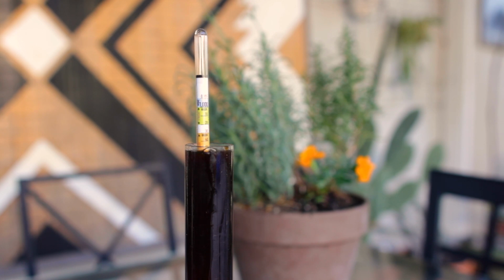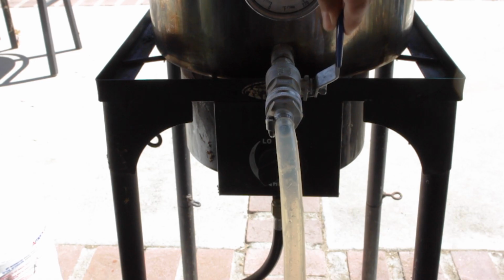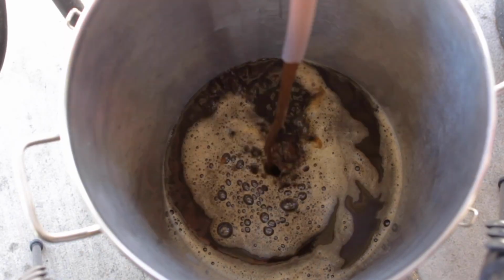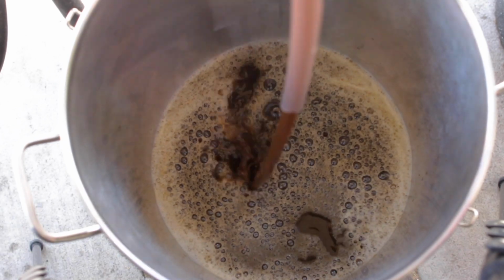Once it's all in and fully dissolved, I turn on the wort chiller to cool down the wort, and I also take an original gravity reading, which I got 1.061. And once the wort's cooled down to about 67 degrees, I transfer into a fermenter. I just got this Anvil bucket fermenter, and so far it's been great. Thanks to a lot of you for the recommendation after watching my How to Choose a Fermenter video.